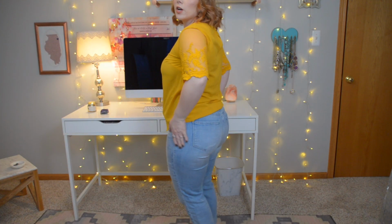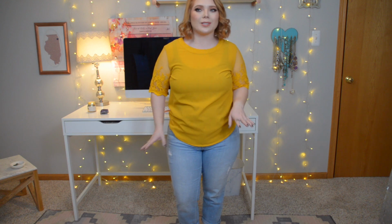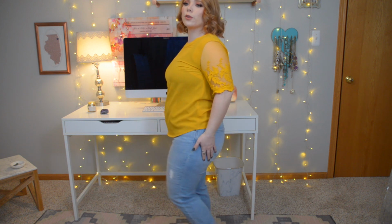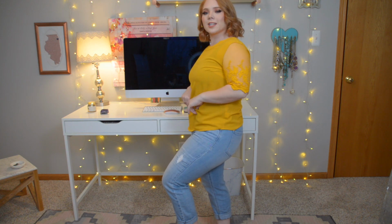And I backed up so that you can see the last pair of jeans from Stitch Fix. As mentioned, I added the lace pieces underneath the jeans with just some fabric glue because it was just opening a little bit too much when I was sitting down for my particular taste. But I love these jeans. They're so comfortable, they're breathable, they're nice and short for a short girl, which I love, and they're slightly high-waisted, which I love.